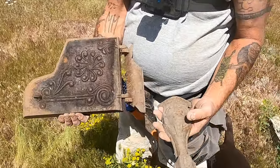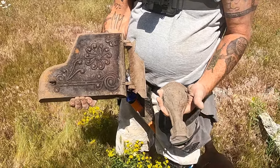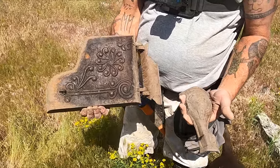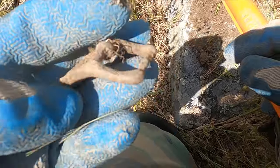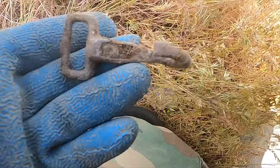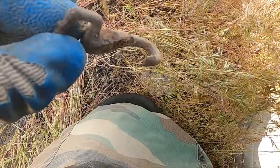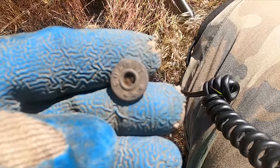Well, there's still big iron left. Yeah. I'm not finding a lot, though, I gotta admit. I'm not either. This is about all I've been finding is big pieces. That's cool stuff, though. Yeah. Well, hey, there's an old iron buckle. Well, I got a hooky thing. Well, this has been a battle to find something.